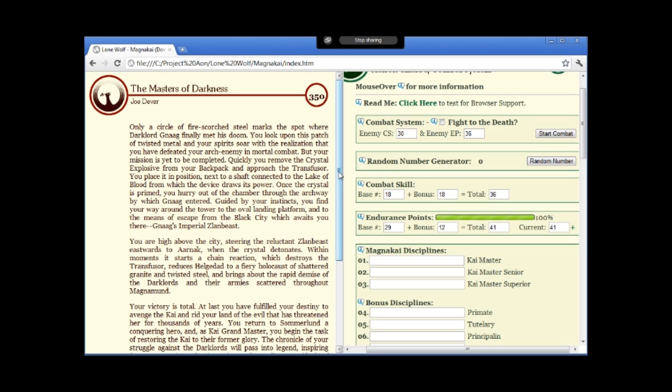Quickly, you remove the crystal explosive from your backpack and approach the transfuser. You place it in position next to the shaft connected to a lake of blood from which the device draws its power. Once the crystal is primed, you hurry out of the chamber through the archway by which Nag entered. Guided by your instincts, you find your way around the tower to the oval landing platform and to the means of escape from the Black City which awaits you there.